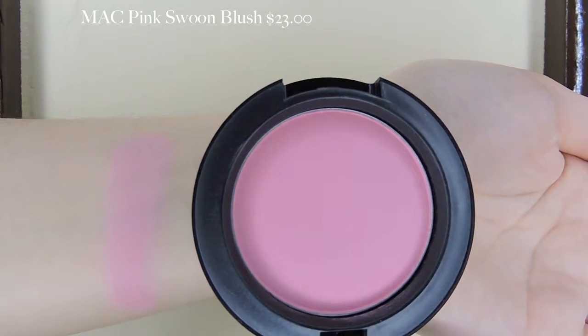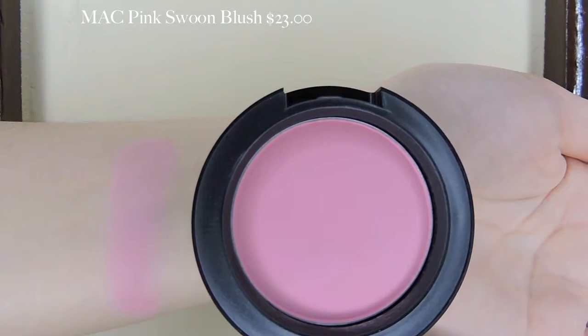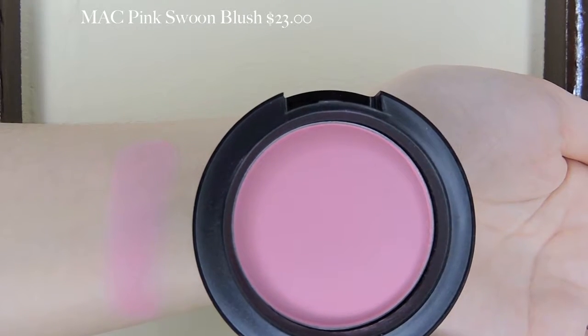Pink Swoon is a brightened light medium cotton candy pink with cool blue undertones. So this, you guys, is a sheer tone matte finish, and this actually looks darker on the skin than in the pan. So if you guys are in store, you definitely have to check this out because it can be a little darker. It looks lighter, more of the pastel undertone, but when you apply it on your cheeks, it actually looks a bit darker.